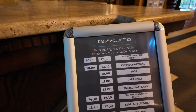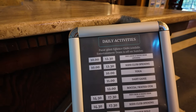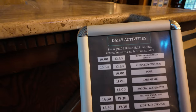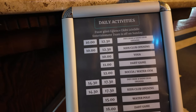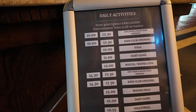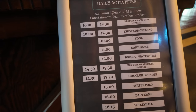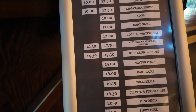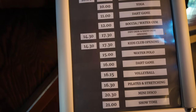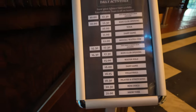So between 10 and 12:30, you've got your general opening and the radio desk for music requests. And at 10 o'clock, for those who require it, kids' club opens. You've got yoga at 10, darts at 12, we've got boccia, water gym. At 5:30, again, the radio desk's open, and the kids' club opens again at 5:30, with water polo at 3, darts again at 4, volleyball at 4:15, Pilates and stretching, so we might need that. And then we've got the mini disco and the show time.